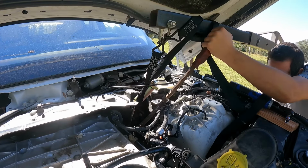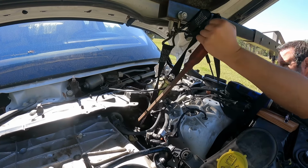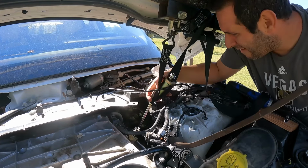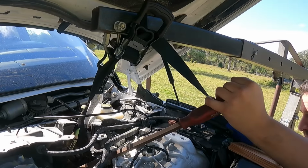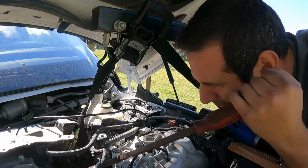Go. Oh, what happened? Oh man, the injector's still in there. That didn't work out well. Oh, it just popped. Oh, it popped.